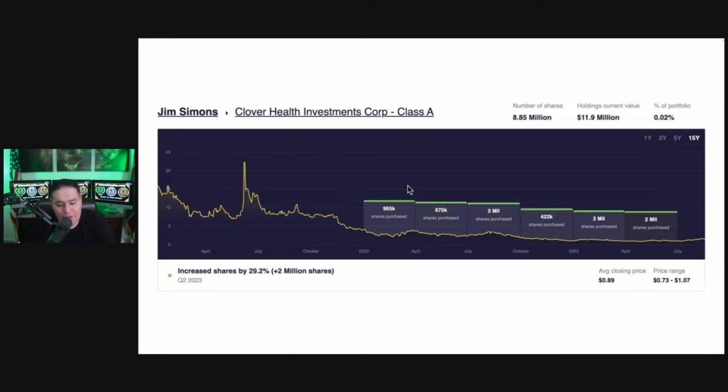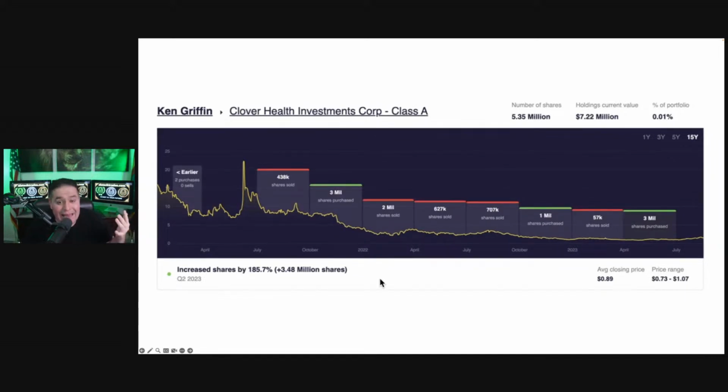He's been just literally buying and buying and buying, okay? And overall, he has 11.9 million shares of Clover Health. Number 2. The second person is someone you guys know, Ken Griffin, who's not really popular in the retail community space.